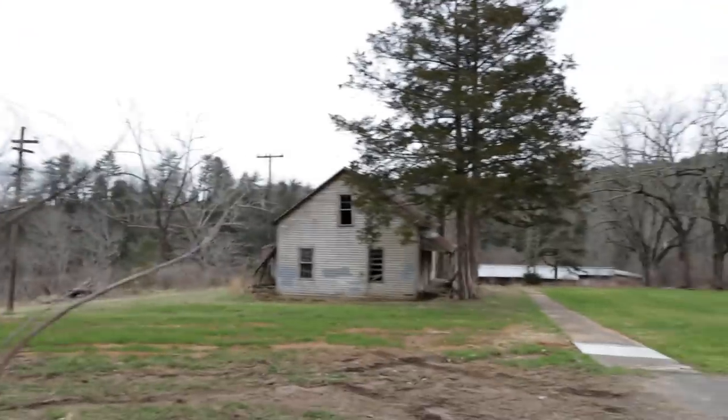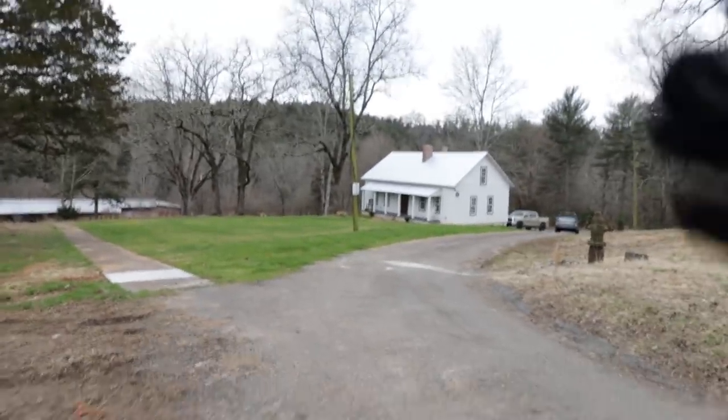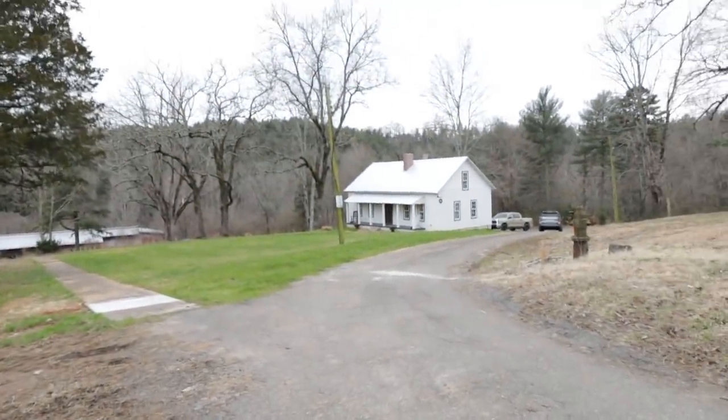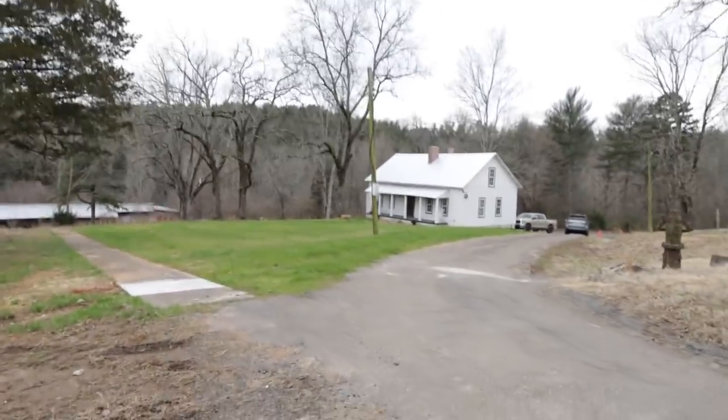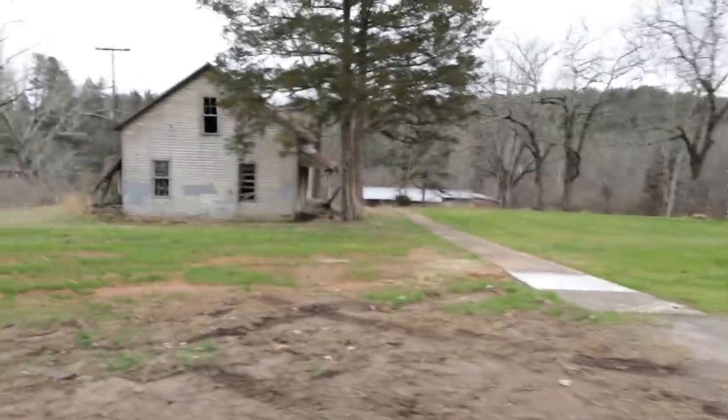So this is what they're going to do. I guess this is one of the owners. These are the folks that are trying to restore it. I guess they're going to try and bring all these houses back to what they were.